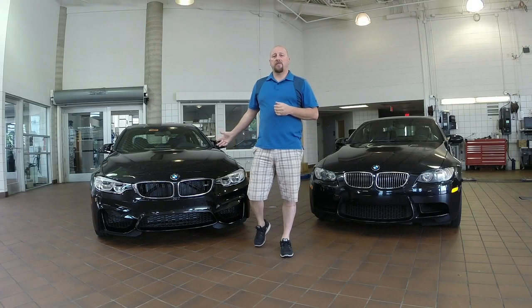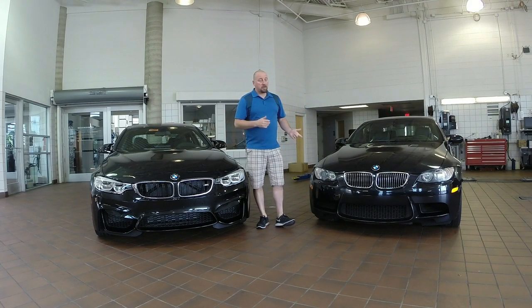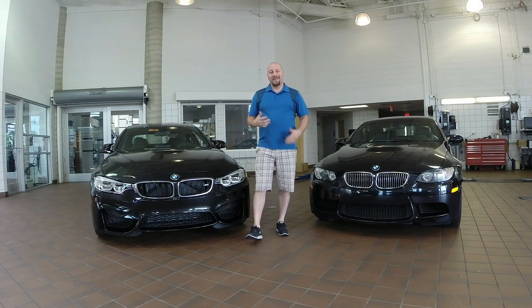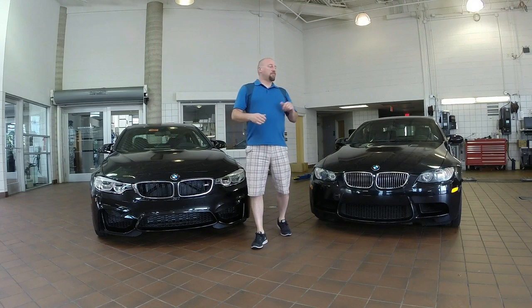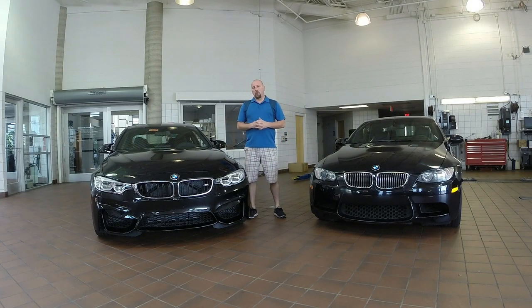We just recently got in our very first 2015 M4 Coupe. We also have in stock, for sale in our used inventory, a 2011 M3 E93. I know this is a convertible coupe, a little different, but I wanted to bring it in here today and go over the little differences in the new version compared to your old.